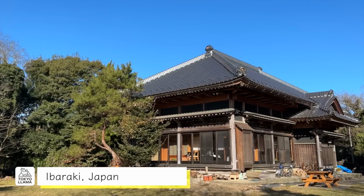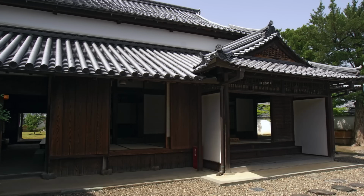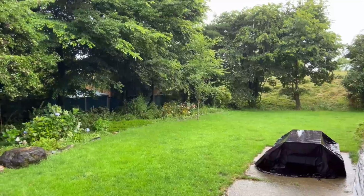Traditional Japanese houses are beautiful, but notorious for being cold. That's because they were designed to be airy and drafty for the Japanese summer, which is hot and humid. But this made winter tough.